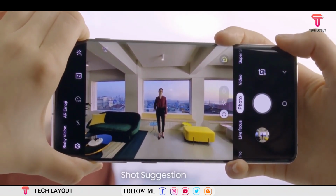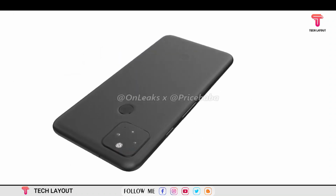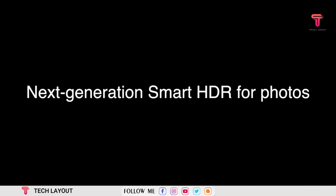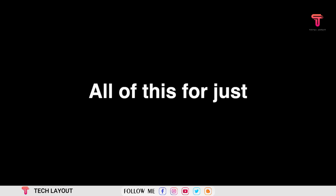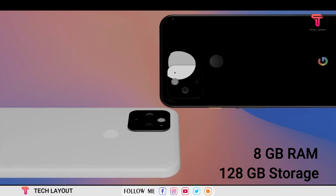As many of you already know, it's going to be a cheaper device this time around, and it won't be coming with the flagship specs. It will however be a capable device as it's using the Snapdragon 765G, and that's going to be coupled with 8GB of RAM, and 128GB internal storage.